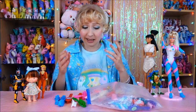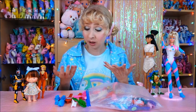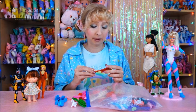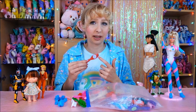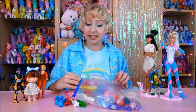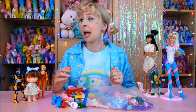So my guess is this lot originally came from an adult Barbie collector who took the Barbies out of the box and displayed them, but put the combs separately and, to remember which one goes to which, marked them. Really interesting. Lots of different colors. And I love that because I really want to have a full rainbow of Barbie brushes.